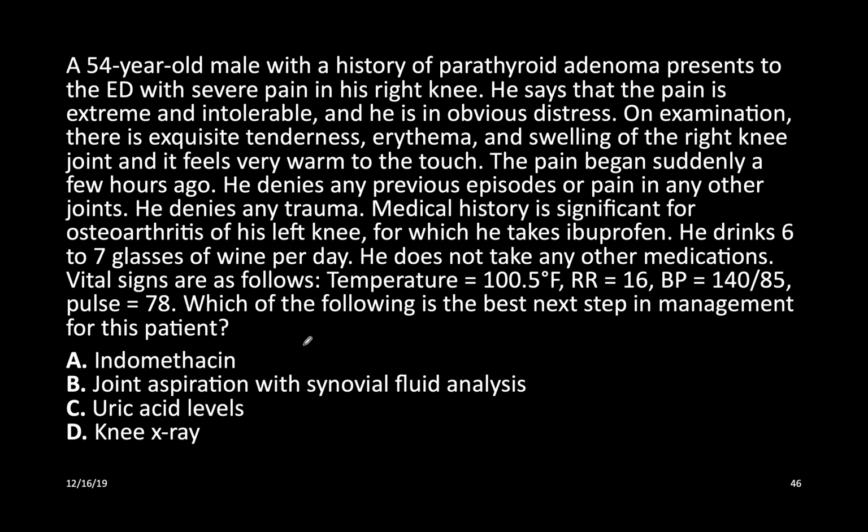Okay, good. Excellent. So you know the rule then. Whenever you have a hot joint, you have to just go ahead and aspirate it. Even if you have a pretty good idea that it's just gout, because gout and septic arthritis look so similar. It's so difficult to tell the difference between them on physical exam.